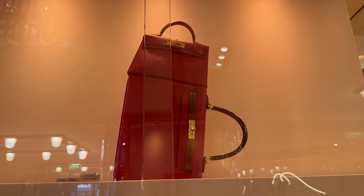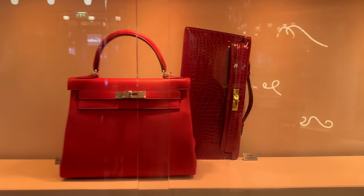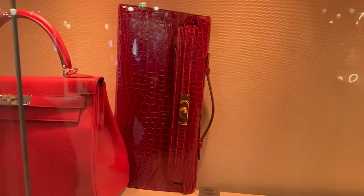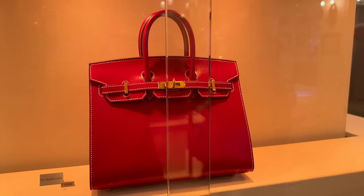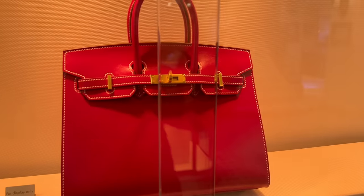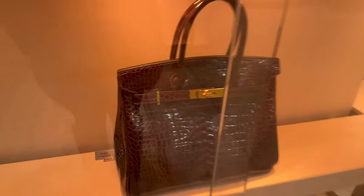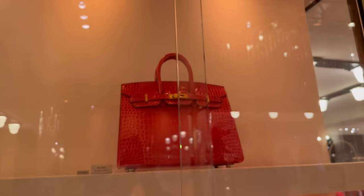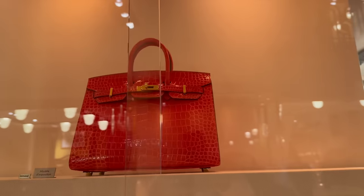More red Kellys. I love the one with the touch of croc. And check out this croc one over here. What a dream. Another one. We have a Celia Birkin. Looks like, is it Swift leather? I think it is. It's gorgeous. Another croc Birkin, 47,900 euro, and this one over here, Birkin 25 Celia, 40,500.